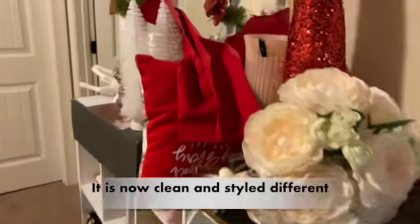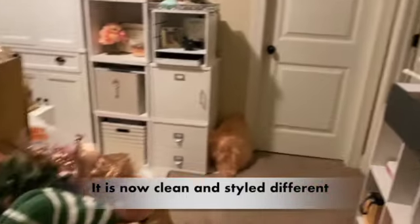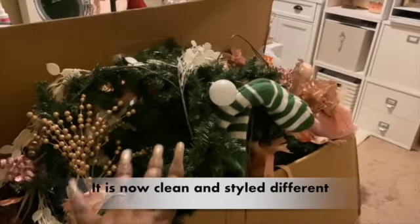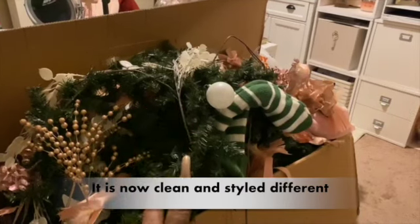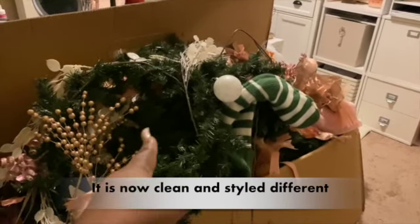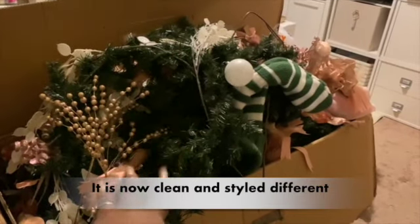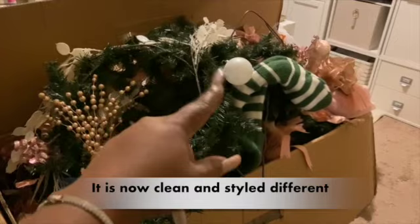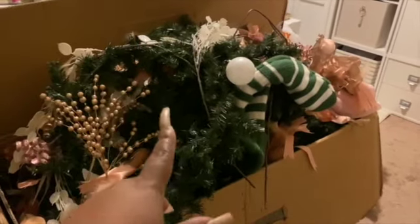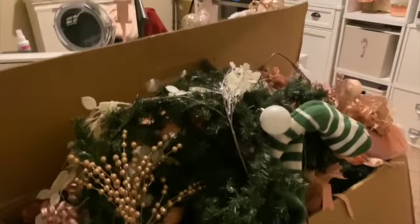So all of this stuff has to be put up, has to be boxed correctly. I tried to put everything for the same tree back together. Pink will always be, well, I don't know, because next year I do have another color. I put everything on it, my swag, garland, all of that stuff in here with the tree. One of my boys will be taping this down and putting it outside in storage.